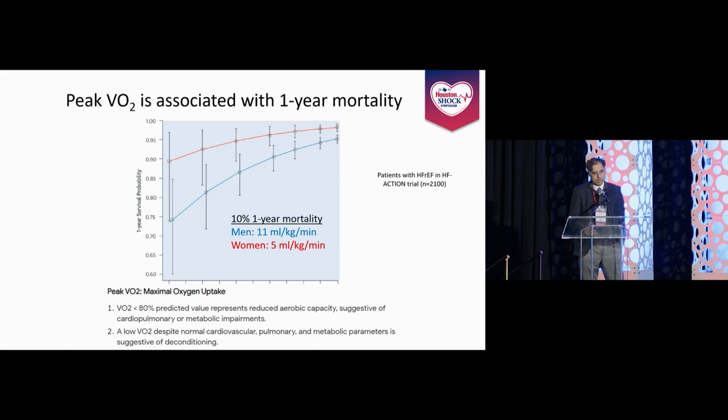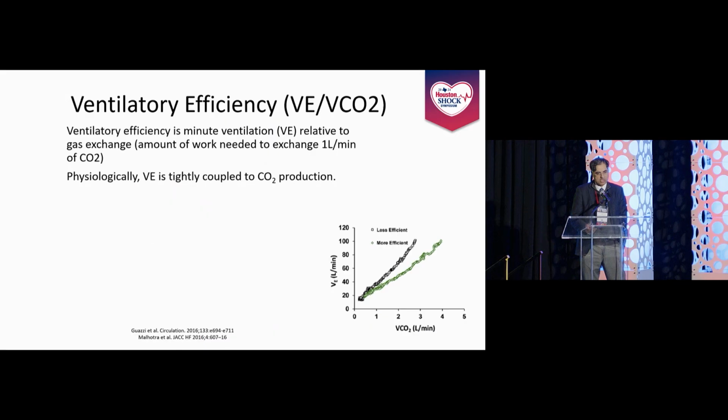We do look at VO2 percent predicted, and it's very helpful in these patients that are overtly symptomatic, but when they do not have reduced aerobic capacity and good pulmonary parameters, perhaps deconditioning. So it does help us tease out that as a concern.